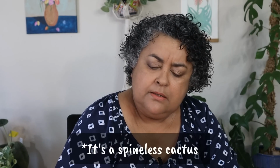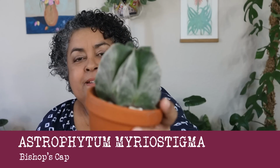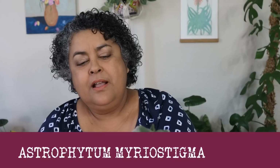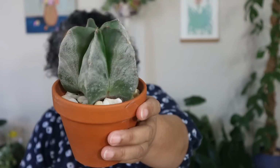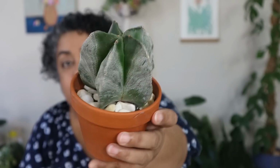Now the cactus, is this a cactus or a succulent? I think it's a succulent that she was talking about. Sorry, I digress there. Is this bishop's cap, and it's in a nice little terracotta pot. I can feel that she watered it before she sent it, and I have been wanting one of these. Look how cute this is.